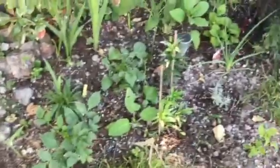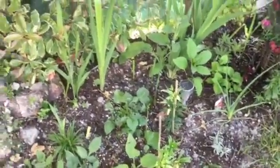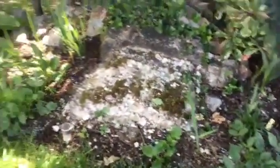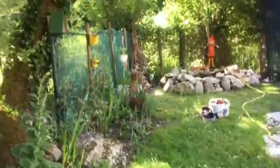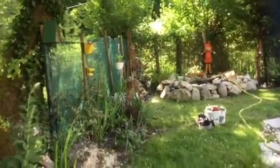Another lovely dahlia. Lilies. Another dahlia. Oh, another dahlia. Another dahlia. So it'll be nice to see what this looks like in a few weeks' time. Maybe about a fortnight, guys, it'll spring into life. So that's where we stand at the minute.